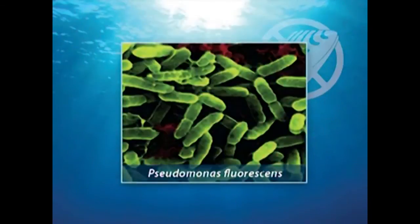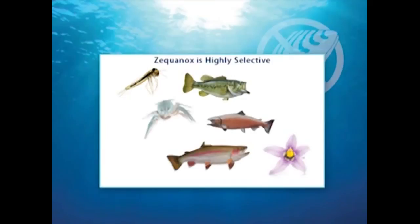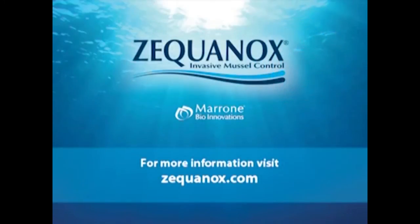Zequinox is comprised of dead cells from a naturally occurring bacteria. These cells destroy the mussel's digestive system when consumed and cause death. But while deadly to zebra mussels, Zequinox doesn't harm other aquatic species and provides the industry with an environmentally compatible weapon to help win the war against invasive mussels.